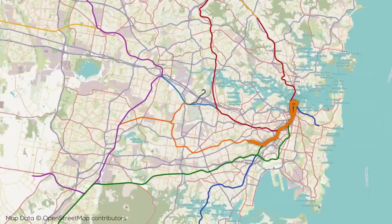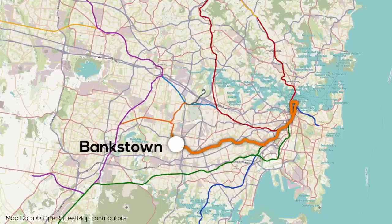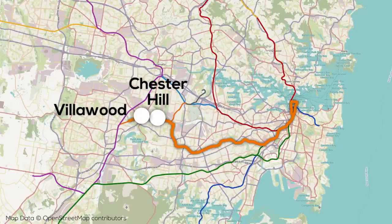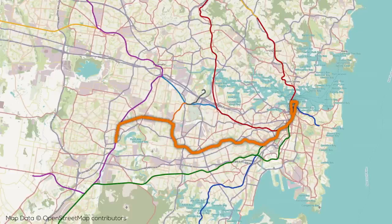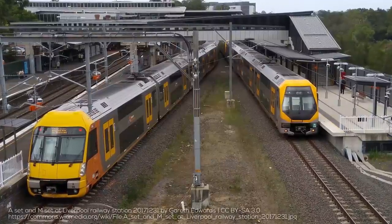From here, the service continues west to serve areas like Dulwich Hill, where connections can be made to Sydney's light rail, Belmore, and Punchbowl, before arriving at its namesake, Bankstown. From here, the line splits into 2 branches. One travels west through Chester Hill and Villawood to the main south line alongside the T2, which it travels with to Liverpool, paralleling the South Sydney Freight Line, a dedicated freight corridor built adjacent to this portion of the Bankstown and main south lines.